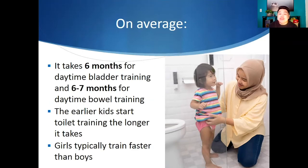It can take 6 months to complete daytime bladder training and sometimes longer for daytime bowel training. This is not something that occurs quickly for any child, but remember that trying to train your child too early, before they are showing signs of readiness, may cause training to take longer than 6 months. And girls typically train faster than boys do.